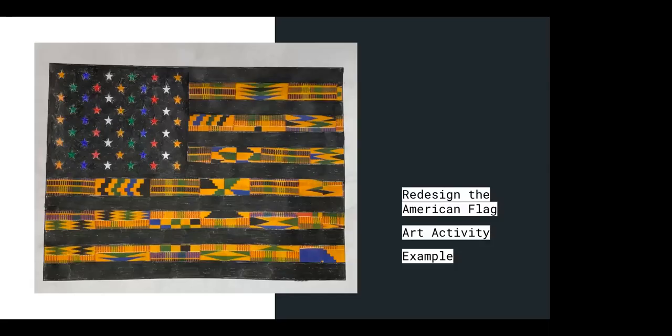In this slide, we see an image of the flag that I created when I was thinking about the project of redesigning the American flag. So I decided to use printed paper of kente cloth to reflect my background and my heritage of being an African American. And so this is my creation of what I thought of as I redesigned the American flag.